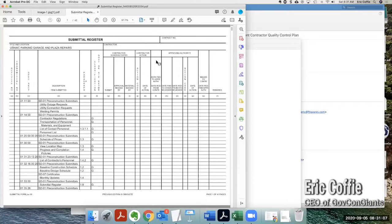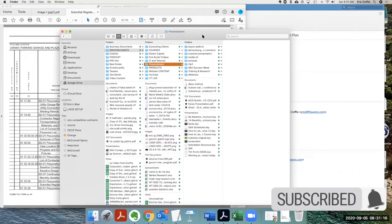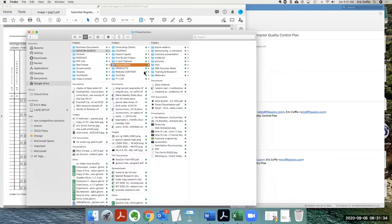This is what's called a submittal registry. When you first win a project, particularly in construction, but in anything where you have to provide parts, components, solutions, chemicals, you've got to tell the government what you're using, right? Like, you can't just show up and say, I'm going to use generic bleach. They want to know what kind of bleach, what are the chemicals in the bleach, what does it do to the floors, the walls, what happens if the bleach were to spill. You get me? Does that make sense?